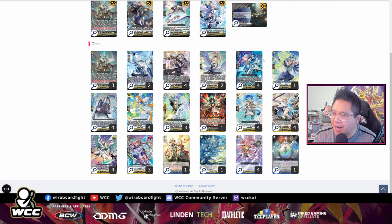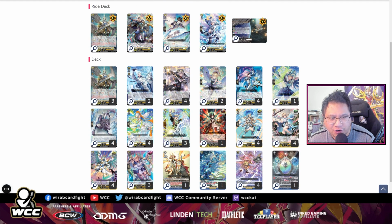I actually have 2 builds of Razel, because one of the builds is my more favorite build, and that is the Lagriel build. One of the biggest problems with Razel is that it doesn't really have a strong finisher. But with Lagriel, on the turn you put all your crits back into the deck, you can get 5 drive checks. So you have 3 from the Vanguard, or 2 with the Lagriel. Damn, that's a lot of drive checks, right? That is a finisher in itself. So that's what some of the players have been doing.